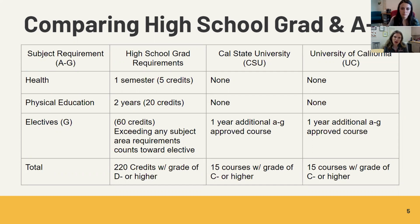2 years of PE is required, PE 9, and then 1 additional year of PE, but not required for UC and CSU. And that just means they don't look at those courses. They're not interested in those courses. It's not part of their 15 core courses that they do consider when it comes to admissions. And as you may know, for PE, if a student plays a Cal High sport in 10th, 11th, or 12th grade, they can receive 1 year of PE credit for that 1 season of sport played, but not in the ninth grade. In ninth grade, they have to take PE 9. And they can also earn 5 credits of PE through marching band per semester.